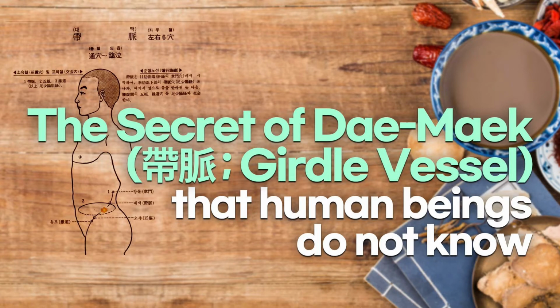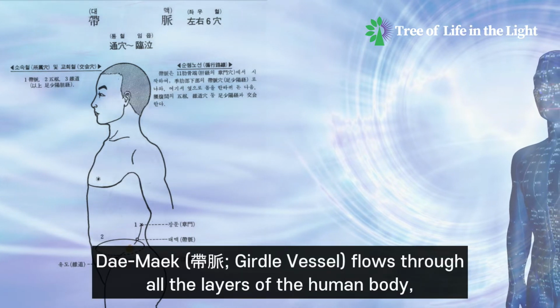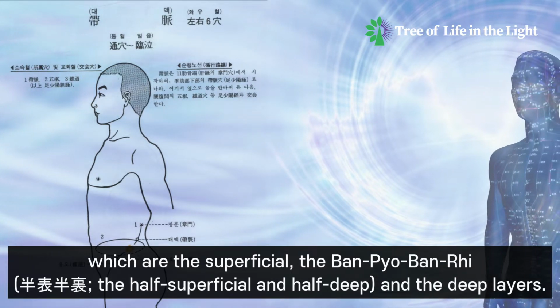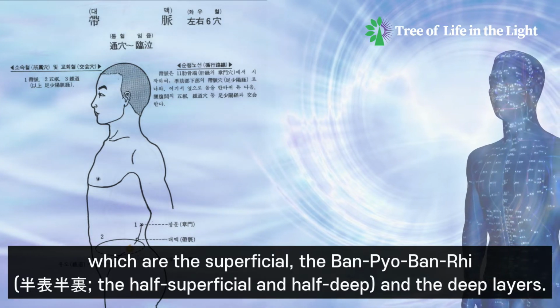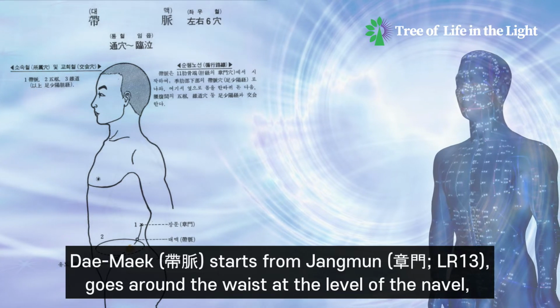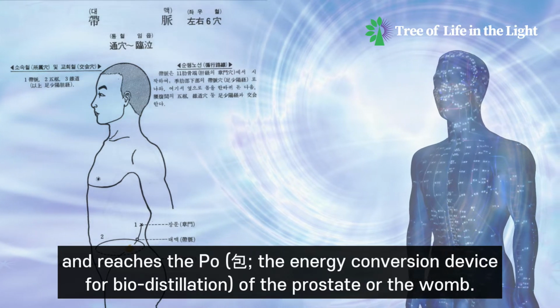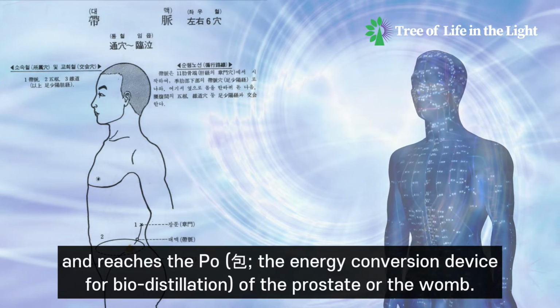The secret of Dae-Maek that human beings do not know. Dae-Maek flows through all the layers of the human body, which are the superficial, the banpyo bari, meaning the half superficial and half deep, and the deep layers. Dae-Maek starts from jangmun, goes around the waist at the level of the navel, and reaches the po, meaning the energy conversion device for biodistillation of the prostate or the womb.